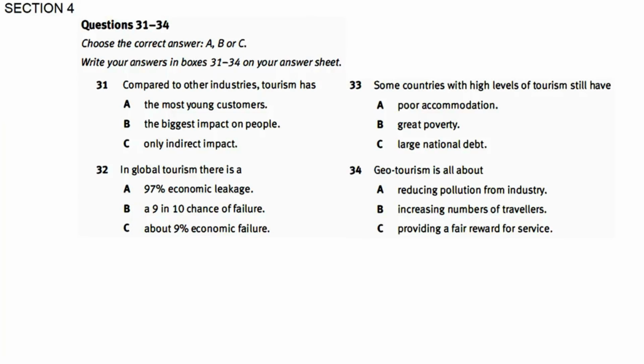Now, I'd like to move on to talk about something called geotourism. Geotourism is very basically leveraging the benefits of tourism for local communities. I would just like to give you a couple of statistics which are very illustrative of the current situation with regard to young travellers and international tourism.